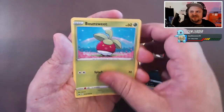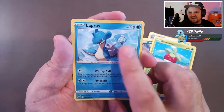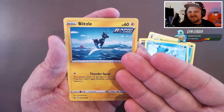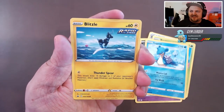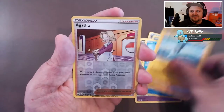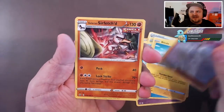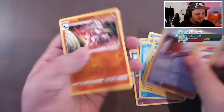We got Bounsweet, a Lapras. Oh, this is what's her name's Lapras, one of the gym leaders. A Blitzle. What happened to this Blitzle? It's abandoned on a little piece of ice. What's happening? Poor thing. We got a reverse holo Agatha. It's menacing. And a Galarian Sirfetch'd, Single Strike.